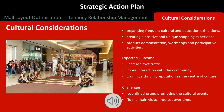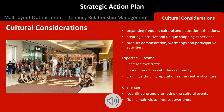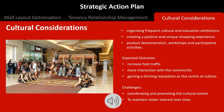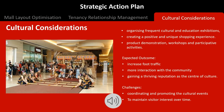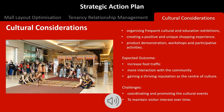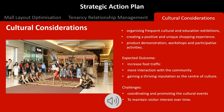And they should also do product demonstrations, workshops, and participative activities. So the expected outcome for this is that it can heavily increase foot traffic because there is something interesting or entertaining for the visitors and tourists to see. And it provides more interaction with the community as well, so gaining a thriving reputation as a center of culture.